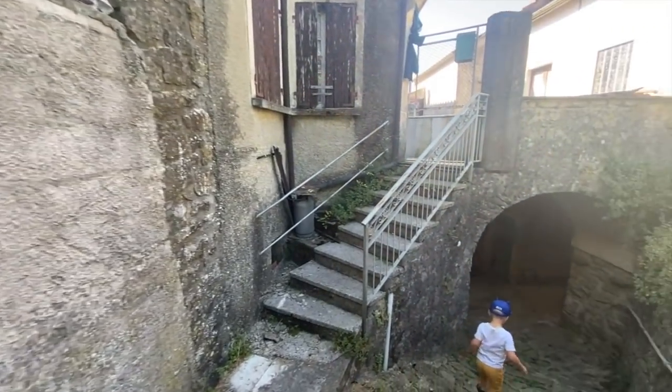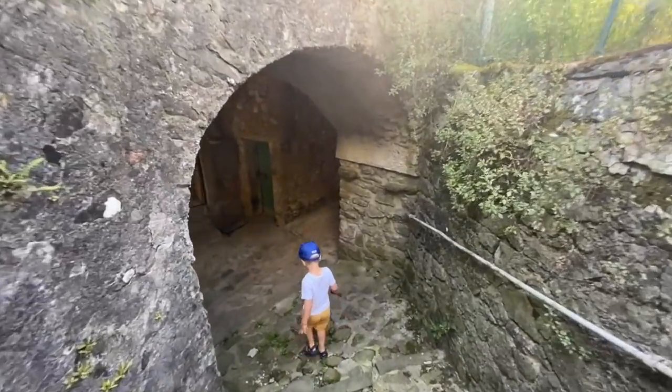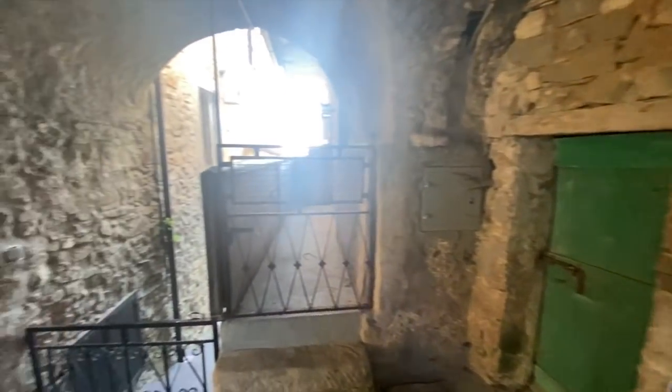So now we're about to head into the first set of proper tunnels. And there are little houses hidden away in here. We can go up here, but today we're going to go over here.